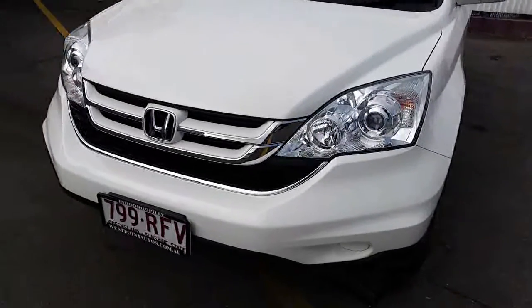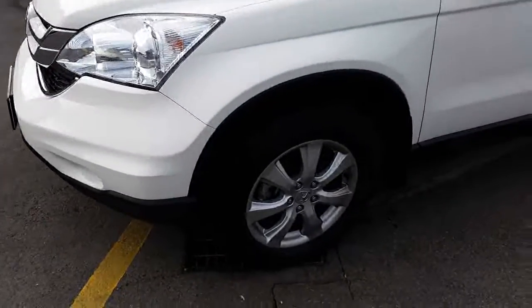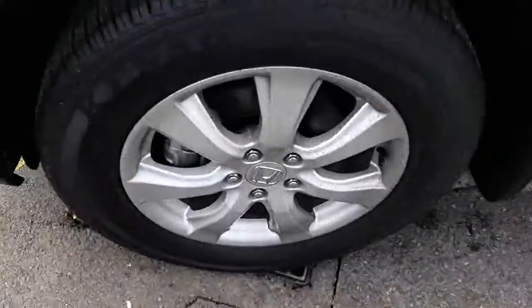I personally own one of these CR-Vs as well, and I can tell you from my personal experience of having it for the last 3 years, it's been an absolutely sensational vehicle.